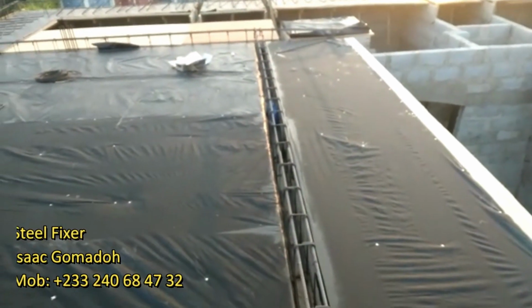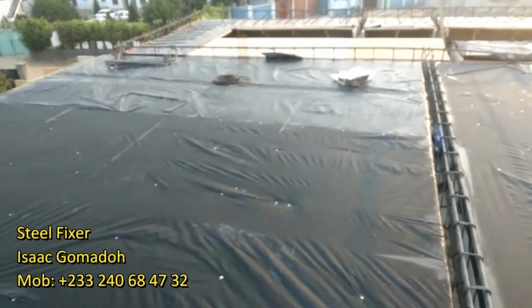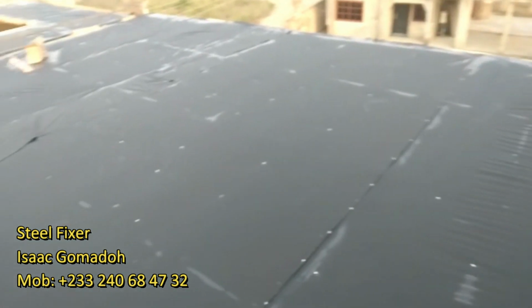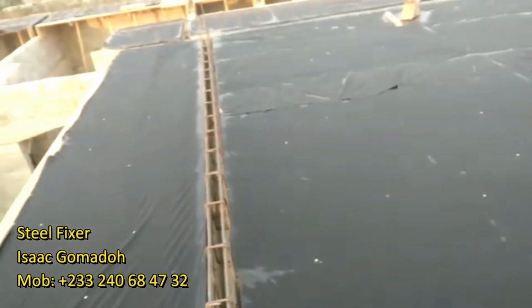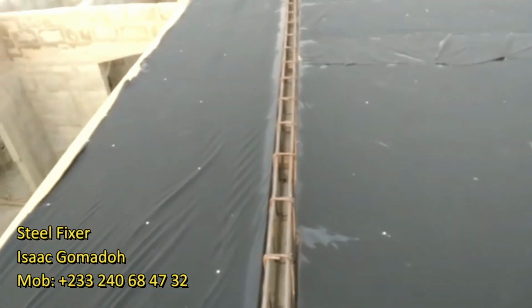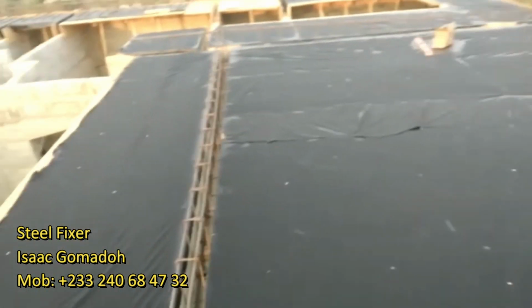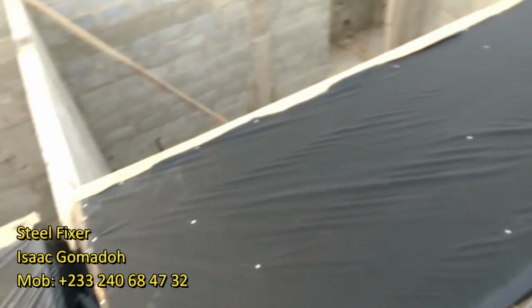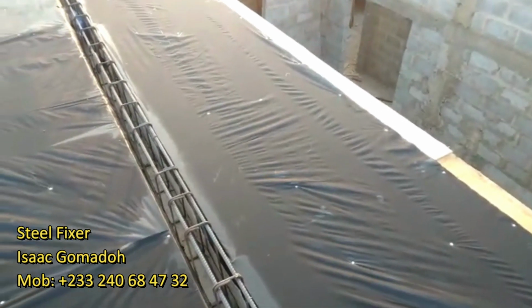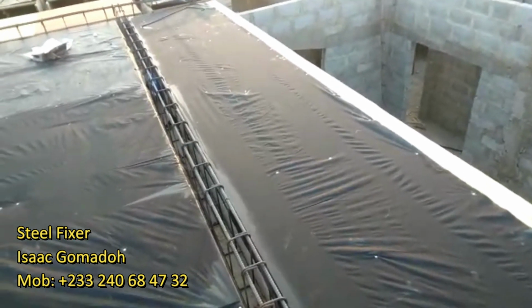I'll be dropping the total blocks on the screen, because earlier on, before the canopy, we had spent 3,900 blocks. Now I have to purchase another 700 pieces of blocks. And guess what? That wasn't the end. I had to buy another, and I'll be sharing all of that with you. So from the first floor slab, when we started the block work, all the way to this stage, I've spent 101,557 Ghana cedis, 8 pesos.